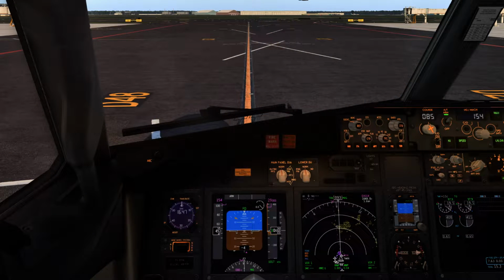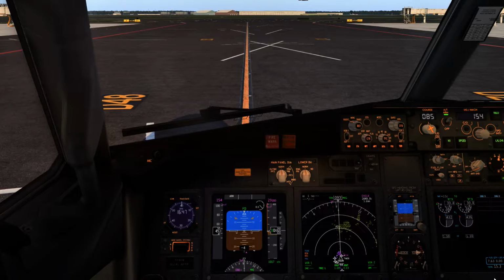Okay, so flaps are down, auto brake set to RTO. I've got the taxi charts now. We're going to come out and turn right, so the brake's released, and now we can make our way down to runway 06.